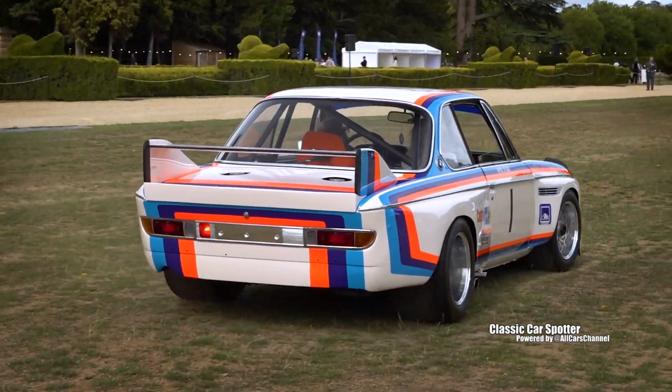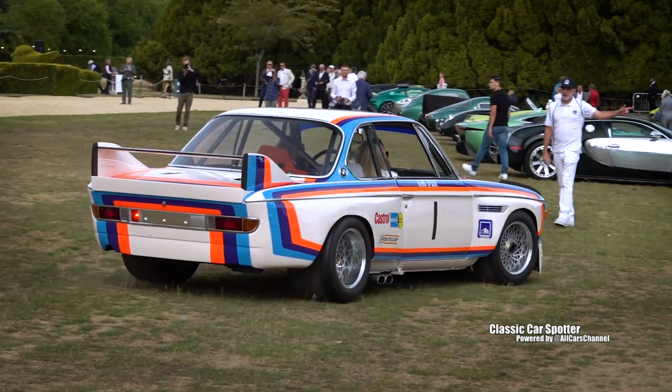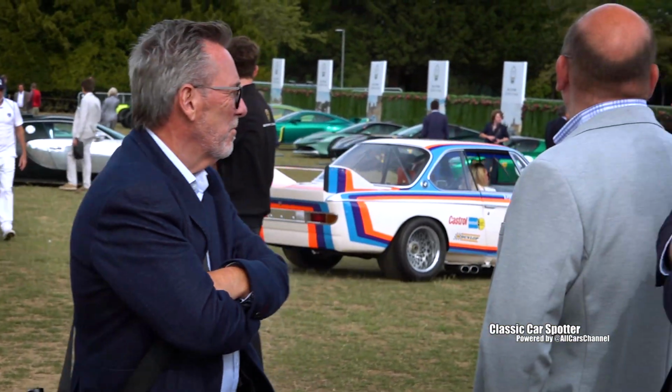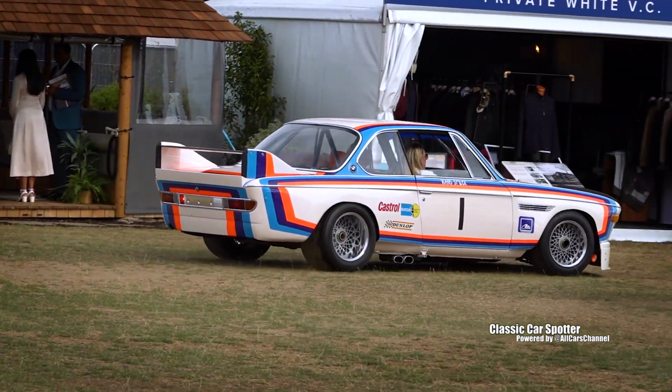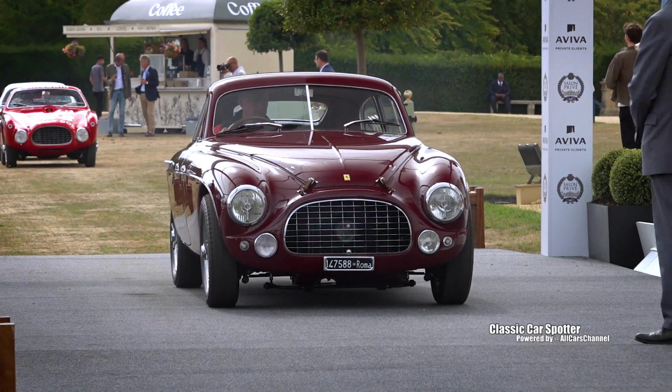A very early Ferrari, and yes, we have changed class. We are in Class J, the Ferrari racers of the 1950s. 1951 Ferrari.